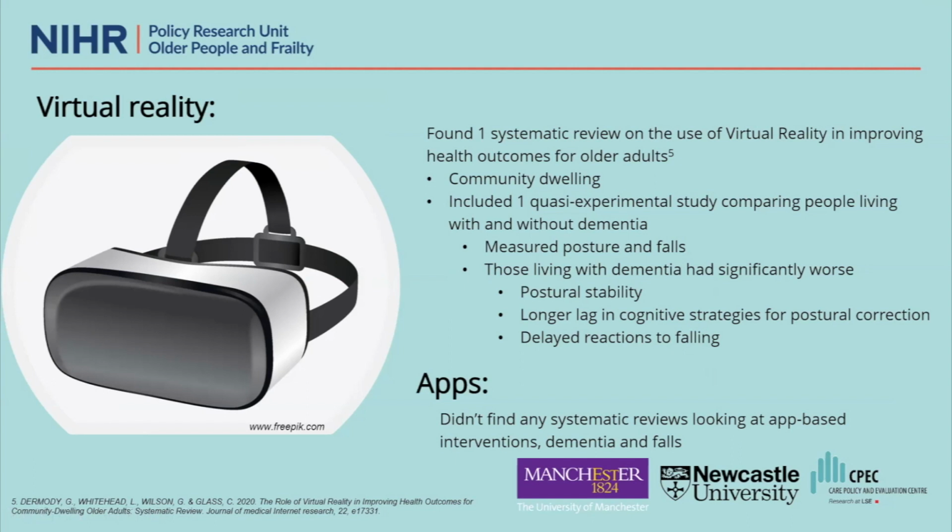Interestingly, we didn't find any systematic reviews looking at app-based interventions for dementia and falls. And we're quite surprised about that, but I think just at this stage, there's quite a lot on older people, but not on older people, dementia and falls.